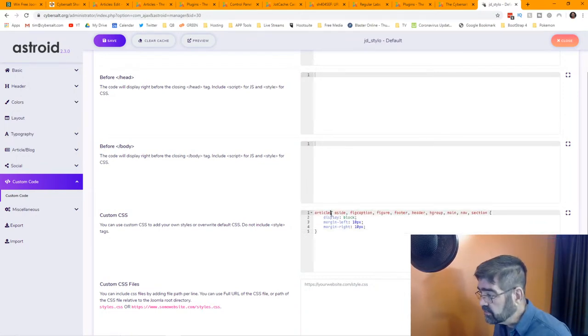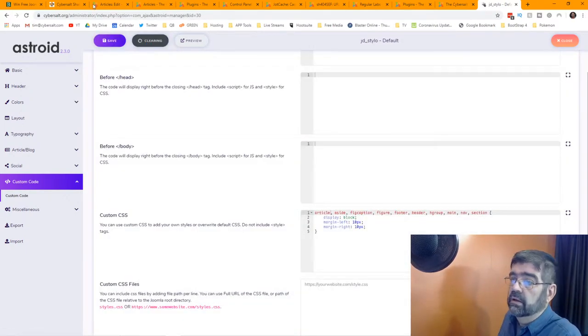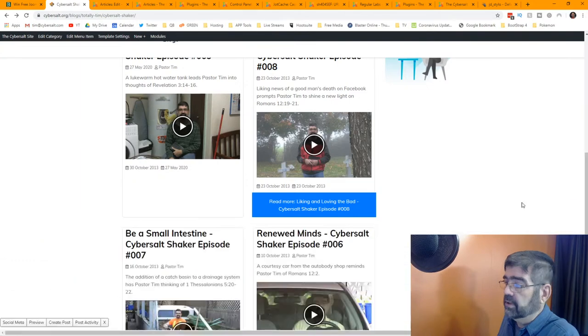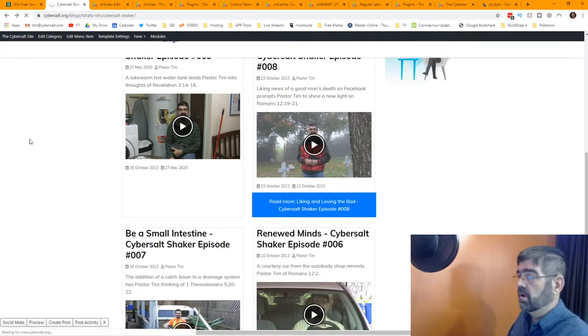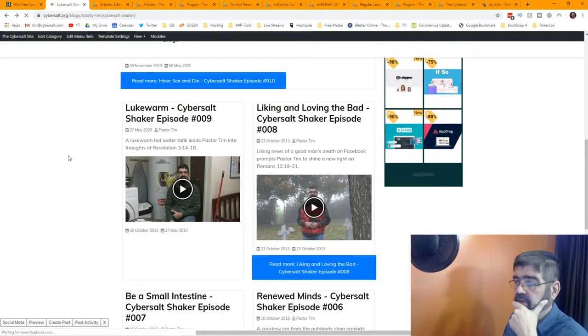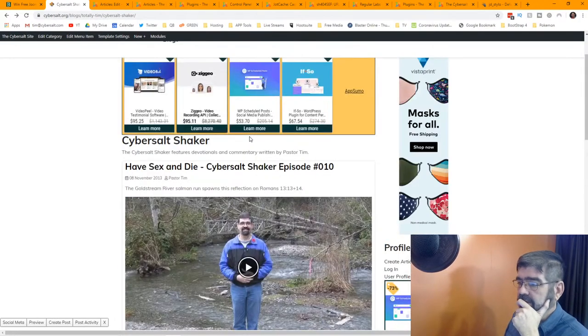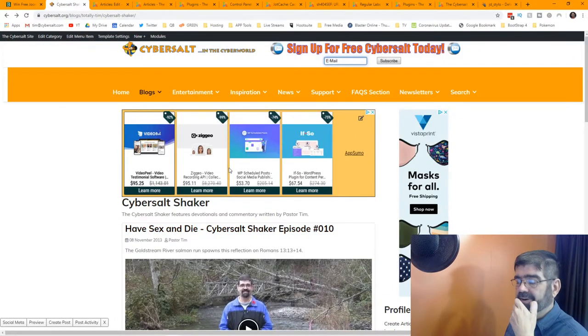And I only want to change it for article right now. Actually, let's just change it for everything and see what happens. Now, let's refresh this page. There we go. And I've got some nice margin there. Still have this overlap here. There's a lot of space here in between, but that's all right. And it fits in nicely here. All right, I can live with that.